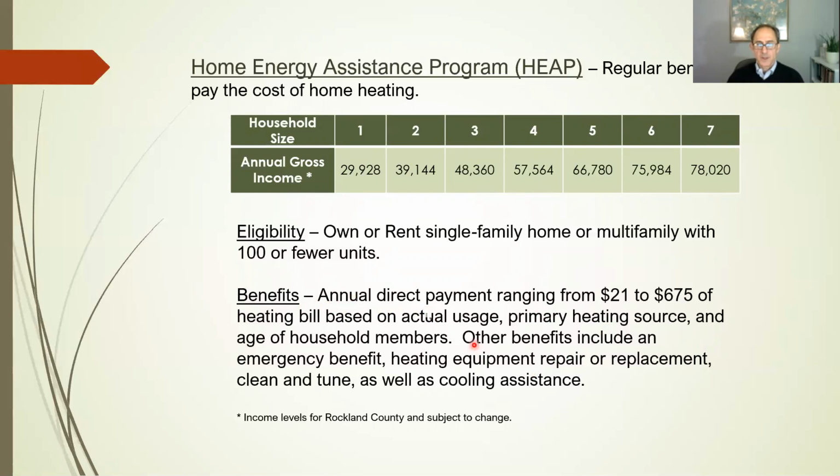And it's based on the actual usage, primary heating source, whether you use propane or natural gas, and the age of some of the family members. So on a scale, they will pay more if you use propane, for example, or if you have some senior citizens living in your household, then the number ranges up. So not only do you get the direct payment, but there's also an emergency benefit. That emergency benefit is if your utilities have been shut off or they're scheduled to be shut off. They also will repair the heating equipment and also replace it or do a cleaning or a tune-up. It also applies for cooling assistance in the summer.